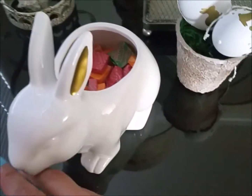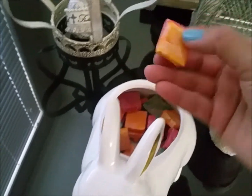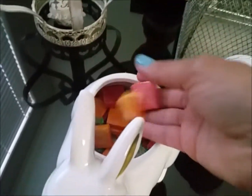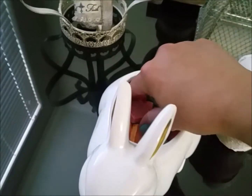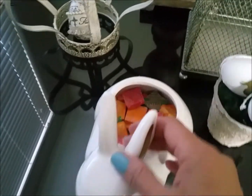And then right here in this little bunny candy dish, I have some of those candies. What are they? The Starburst. I just opened them up and threw them in there. Or Nowerlaters. That's what they are. I opened up the pack of Nowerlaters and I put them in there. Then I just have a little egg right there. So that's that little area right here.